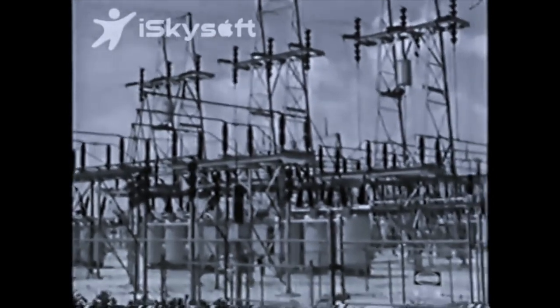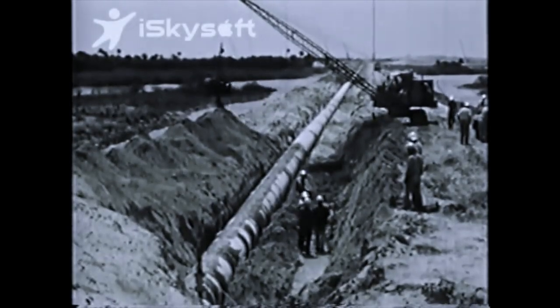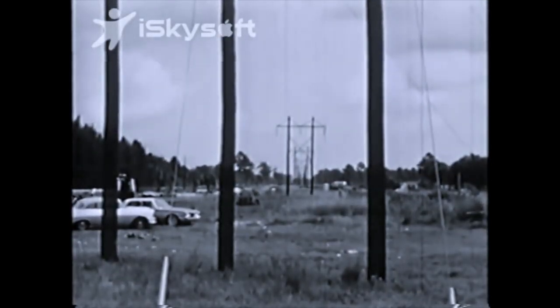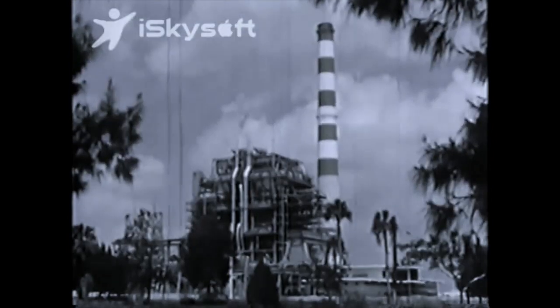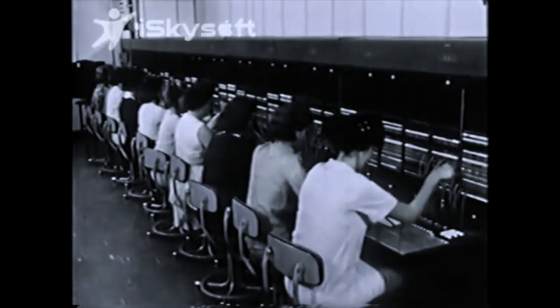The lifelines of a community, carrying electricity and telephone communication, soon threaded the landscape. Pump stations were built and pipelines were laid for water supply. Utility poles were raised, and a network of lines formed a trail from power plants on the mainland. Then, the vital link of telephone communications was installed.